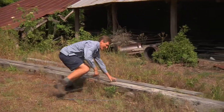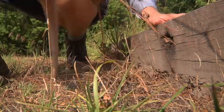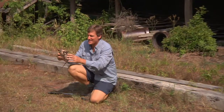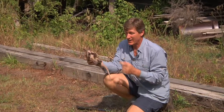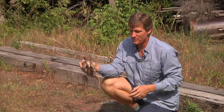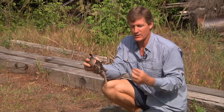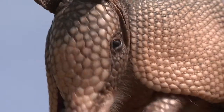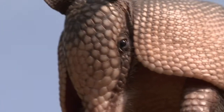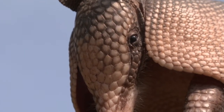Okay, here's something that looks like a reptile, but it's not. This is an armadillo. And armadillos are so cool. First thing I notice is this is a little guy. And you know what? This has either three brothers or three sisters, because armadillos always come in fours. They're quadruplets. So one egg cleaves twice, and you get four identical quadruplets.